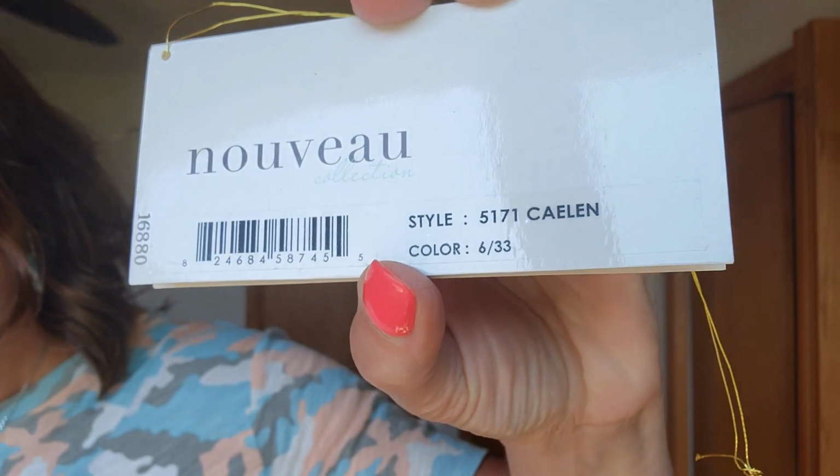Today I'm here with a wig review in partnership with Name Brand Wigs. This is the brand new Jon Renau CAELEN in the color 633. This is an open cap style, which means it has no cap features, which means it has a very good price point, under $200.